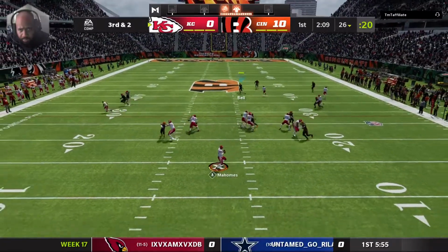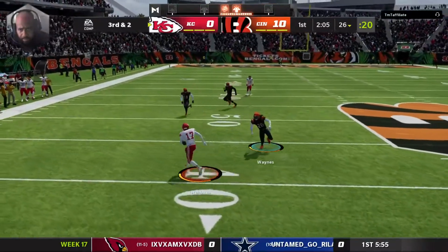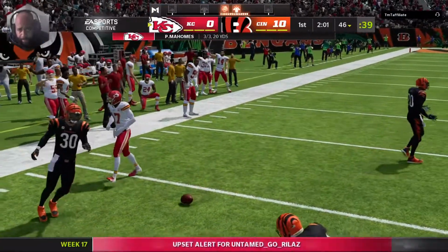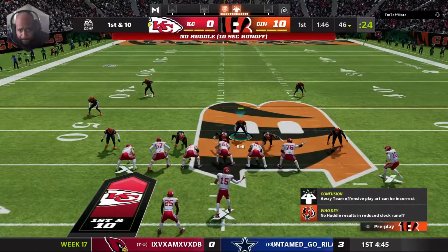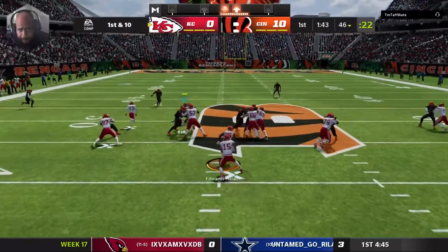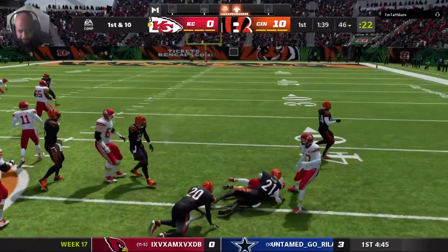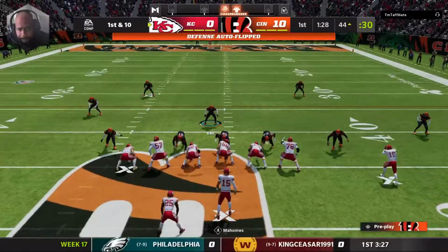Mahomes looking to throw on 3rd and 2. This one complete to Mecole Hardman. And they work this well upfield across the 45. First and 10, it's Edwards-Helaire with it. Pushes him aside at the 45. And taking it across midfield and inside the 45.